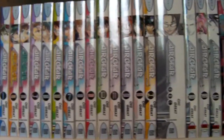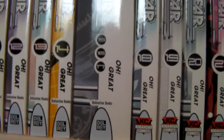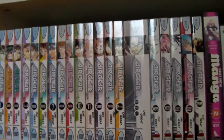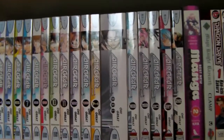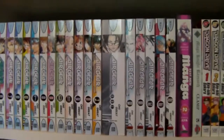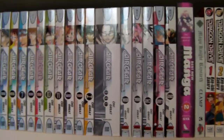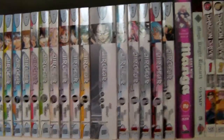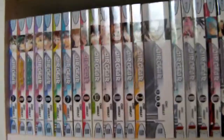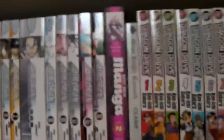Then we got Air Gear here, and this is books 1 to 22, and this one is in a big edition. It's 15 through 17 in that one, and I'm not quite caught up with this. I really love the story, as I said before in that Manga Mania magazine. And this was one of the series that ran in that one, so I decided late upon getting these books.